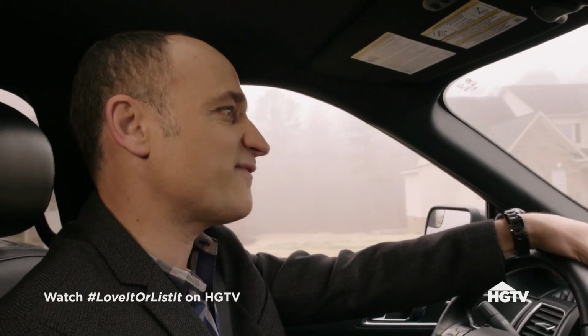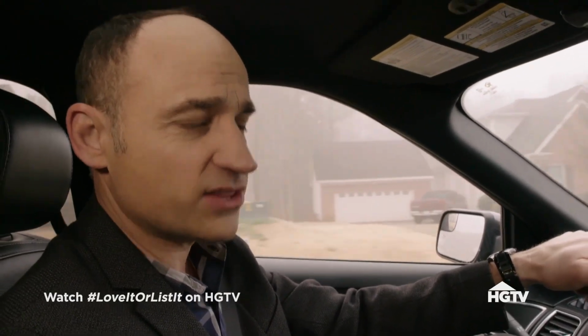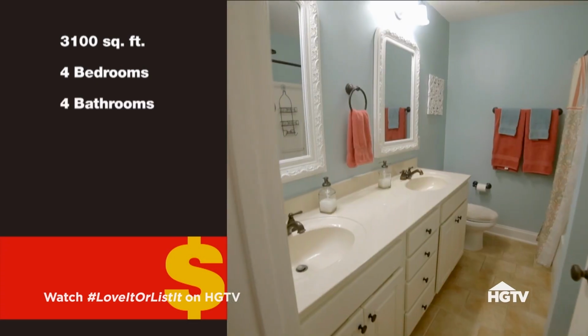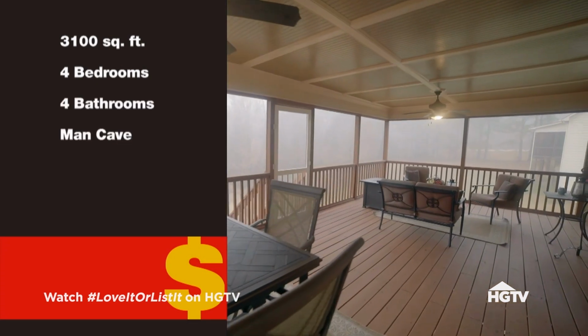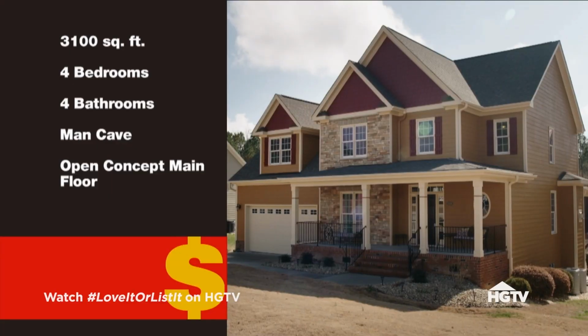Jill and Joe's house is 1,400 square feet. The house I'm about to show them is 3,100 square feet. It's got 4 bedrooms, 4 bathrooms. It's got a potential man cave. It's got a beautiful open concept main floor. It's exactly what they need.